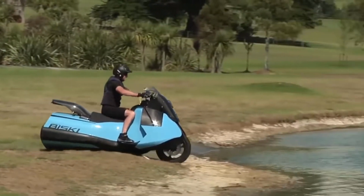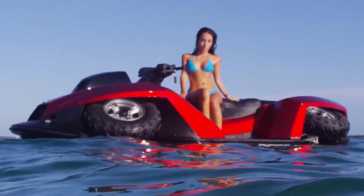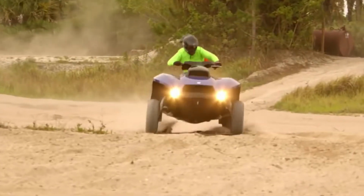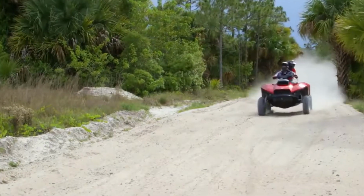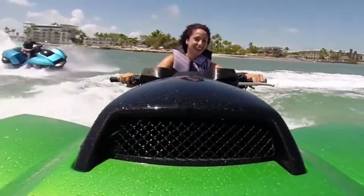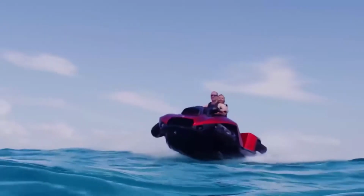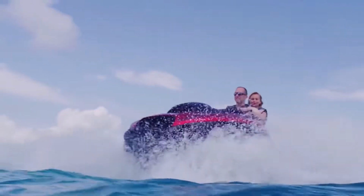The Bi-Ski isn't the only amphibious vehicle Gibbs has created. Check out this four-wheeled hair-raising marvel, the Quad-Ski. Described by Gibbs as the world's first sports amphibian, the Quad-Ski offers non-stop excitement. One of the coolest speed demons on the water, it's pretty awesome on land as well, clocking in at speeds of 45 miles per hour in either environment.